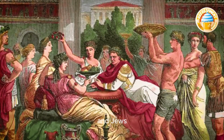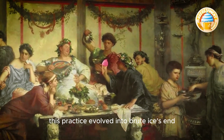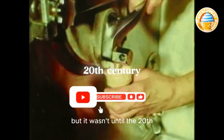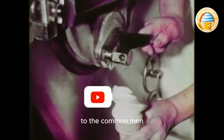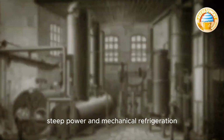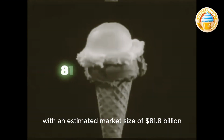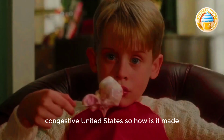Ancient Greeks, Romans, and Jews were known to chill wines and juices as a treat during the summer months. This practice evolved into fruit ices and eventually frozen milk and cream mixtures, but it wasn't until the 20th century that ice cream became available to the common man as the industrial revolution brought electric power, steam power, and mechanical refrigeration. The ice cream market grew to astronomical size with an estimated market size of $81.8 billion in just the United States. So how is it made?